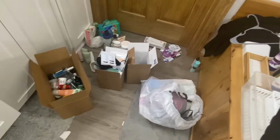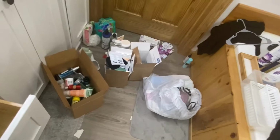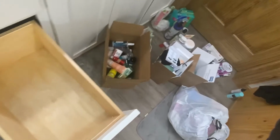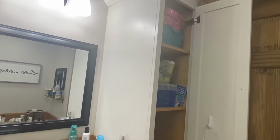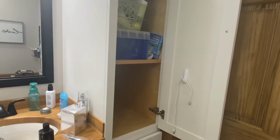Okay, so you can see I have gone through, I have a big old trash bag, everything in neat little piles. I'm going to put them in baskets. I have this drawer emptied. I have this shelf emptied, and I really want to empty that second shelf. The third shelf is just all of my travel stuff, so I'll probably just leave that there, but I definitely want to get into the second shelf.